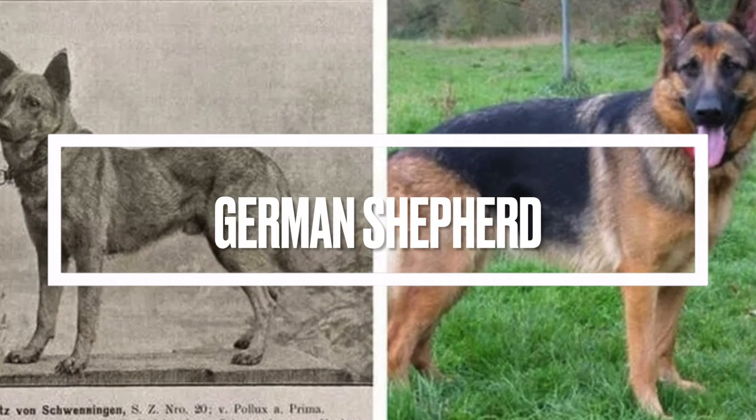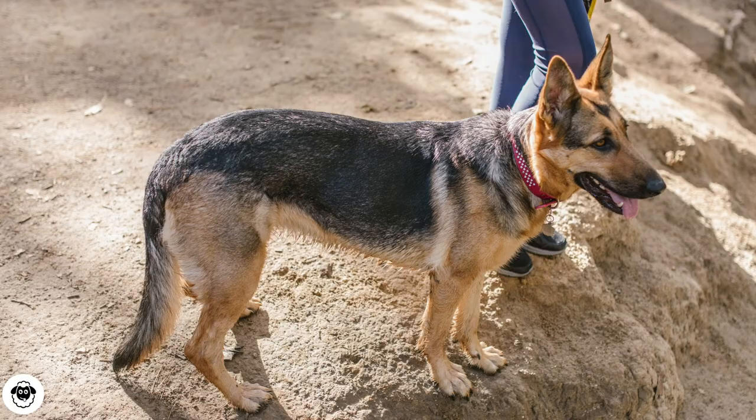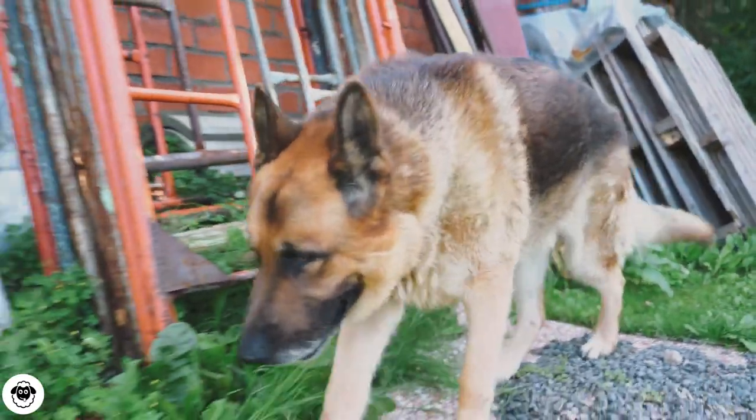German Shepherds are often diagnosed with arthritis, hip dysplasia, cancers, degenerative spinal disorders, and osteoarthritis, all due to excessive angulation of the back leg and joints.